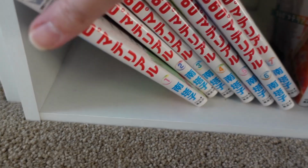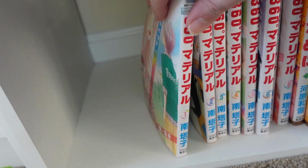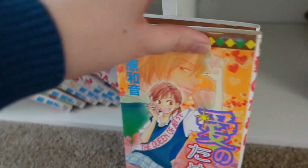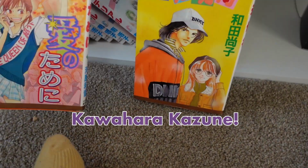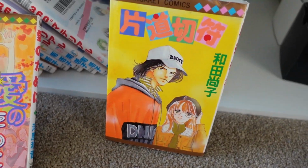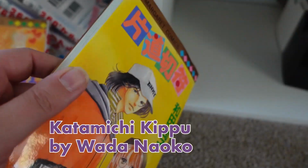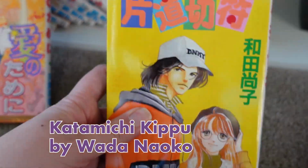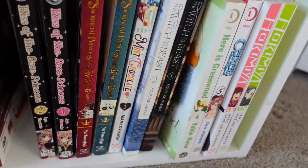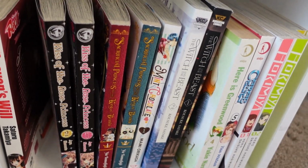Down here we have Japanese manga. This is Materials 360, which I have not read through yet because my Japanese is way worse than I thought it was. Then these are 2 one-shot manga. This one is Ai no Tamani, and I can't remember the author's name. And then this one I also don't remember what it's called because the kanji, I looked it up, but I don't remember. So yeah, I'll put it on the screen. Down here we just have a smattering of manga that either I have doubles of or I'm just getting rid of because I don't want it anymore and I just haven't yet.